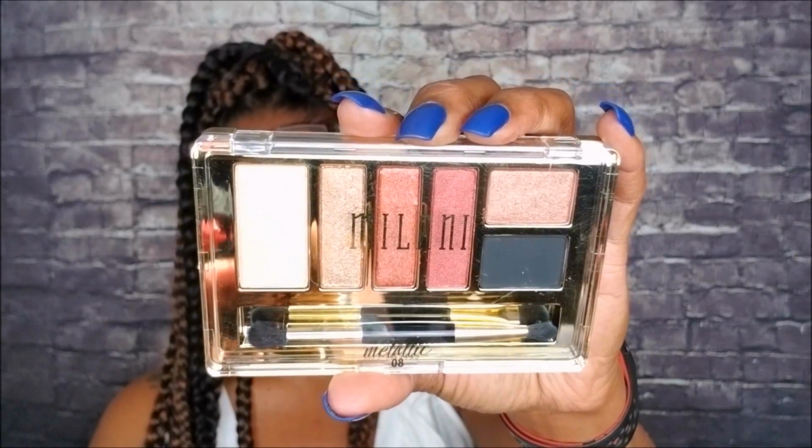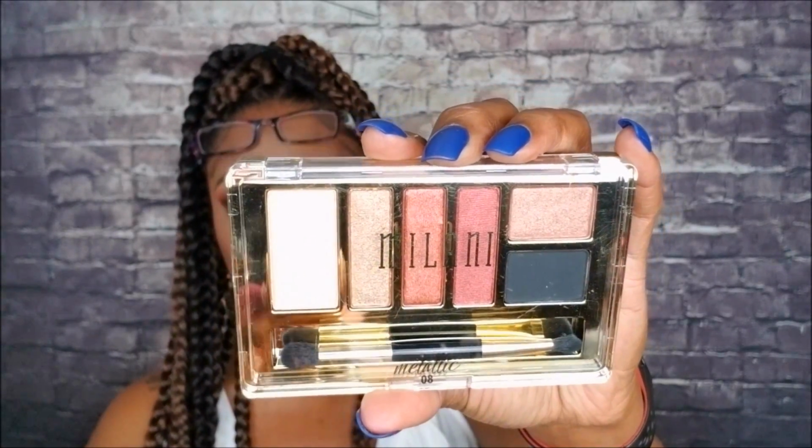I only paid $5.39 for this, but that's only because they were having a buy one get one half off sale. So the other Milani product that I bought was one of their eyeshadows, and I know that this isn't new at all. I know these have been around for quite a while, but I've really been wanting to get my hands on one of these. This one is 08 Metallic, from the Everyday Eyes collection, the must-have metallics. So let me just open this up, and it comes like this, and there's a dual-ended brush in here that'll probably end up going in the trash for me.